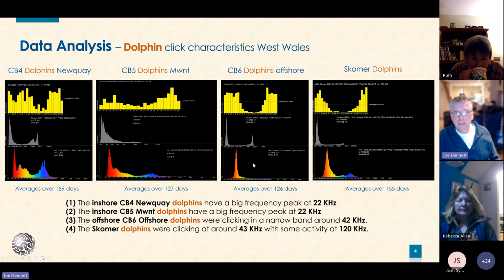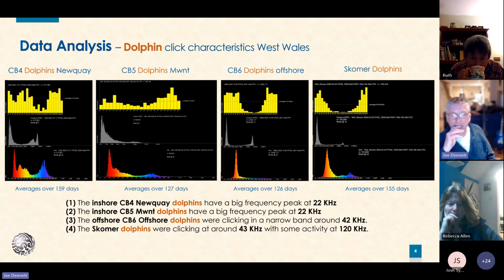But this one here, the CB6 offshore dolphins, was the biggest surprise of all. So you can see that this is averaged over 126 days. And in that file, there were 2.5 million clicks that the classifier thought were dolphins. But every single one of those clicks was in this very narrow band of frequencies centered around 42 kilohertz. That was very unusual. I've never seen anything quite like that before.